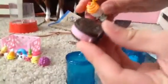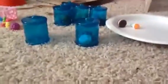Ooh, I want to trick you. Come on. No, don't trick me. All right, we're going to put them on this one little plate. See? Here's our little plate.